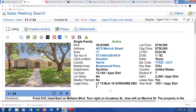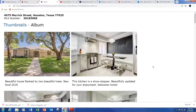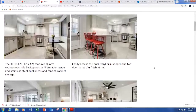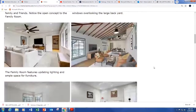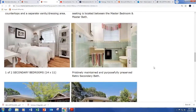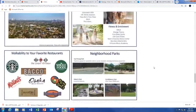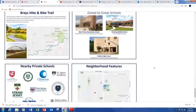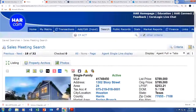4075 Merrick in Ayrshire, 750, Martha Benson. So this is a reload. Robin? Yes. Now, where are they getting these cutout pictures of different things? She made them on PowerPoint. Oh, okay.